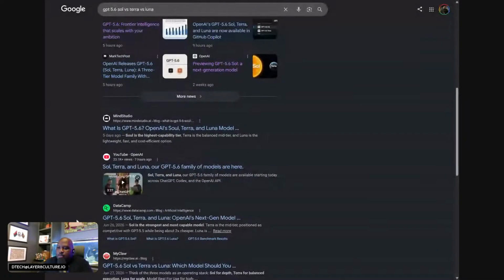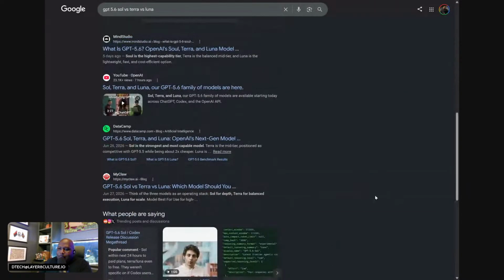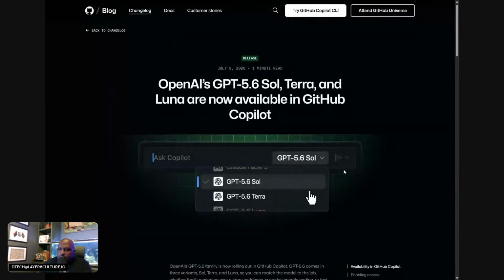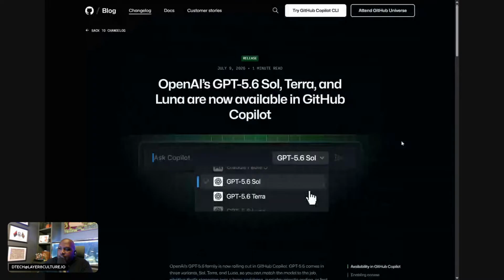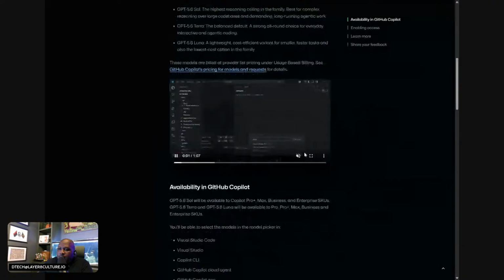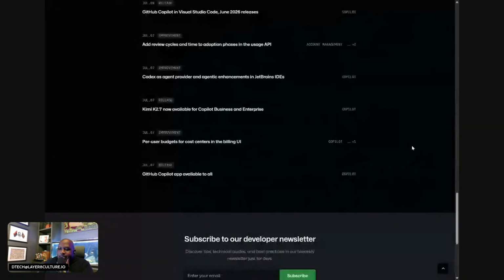So Sol is supposed to be the big model, very comparable to Fable. Terra is like medium. Luna's like the mini model. Let me see here. Of course, you know that's in Copilot already. Yeah, I haven't got a chance to use it yet.